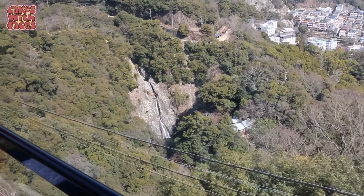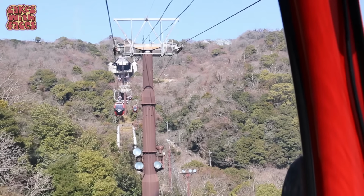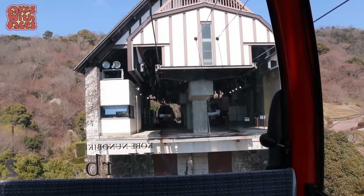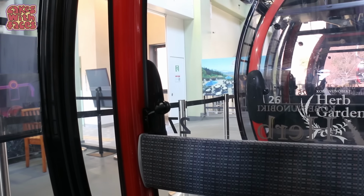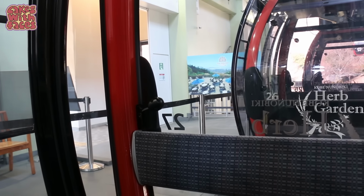There's a waterfall down there. It looks really tall. Beautiful. And I'm guessing at the top that's the herb garden with the greenhouses. We're coming up to the halfway point. The herb garden's over 2 levels. The idea is you can get up to the top, walk down here and then go the rest of the way back down. So you see the herb garden.